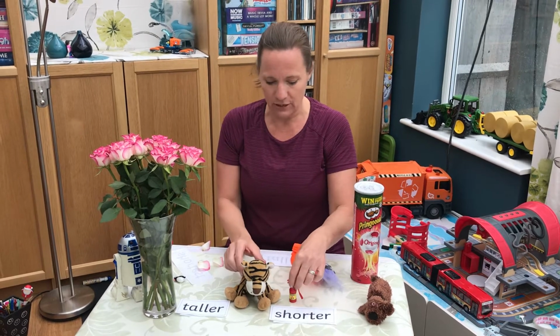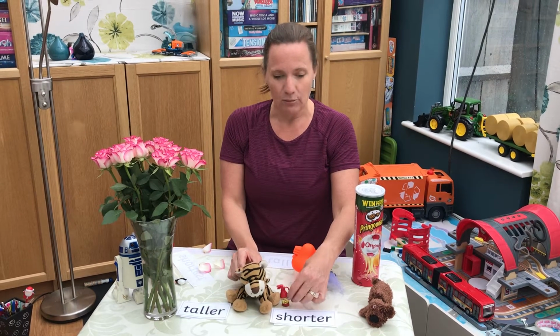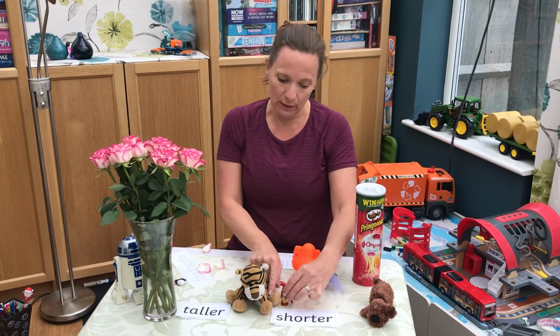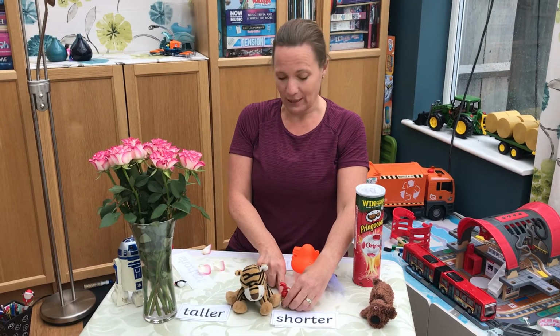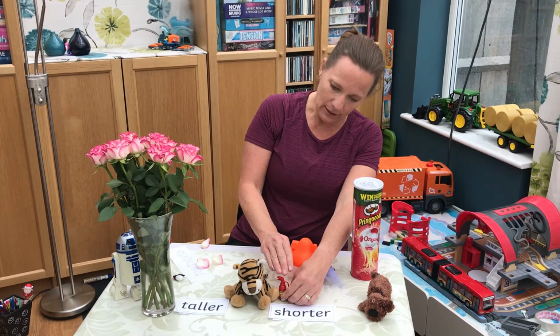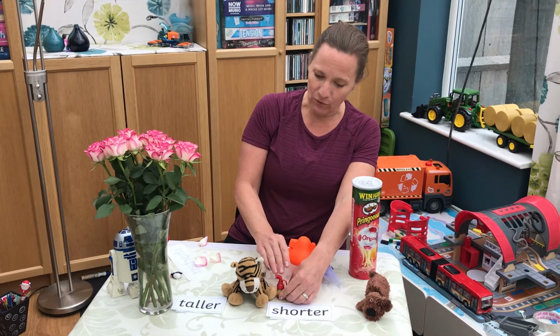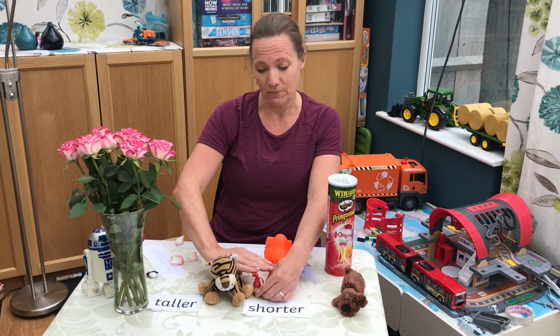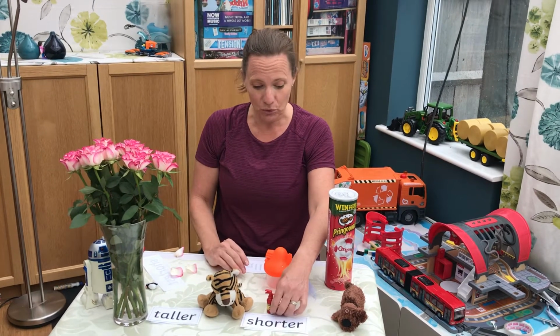Is that fire extinguisher shorter? Remember how we did this before when we were comparing our length? We made sure that when we were measuring them, they were together, and then we could see exactly how high or how long, as we were doing before, it comes up to. So the fire extinguisher comes up to here. So your fire extinguisher is shorter.